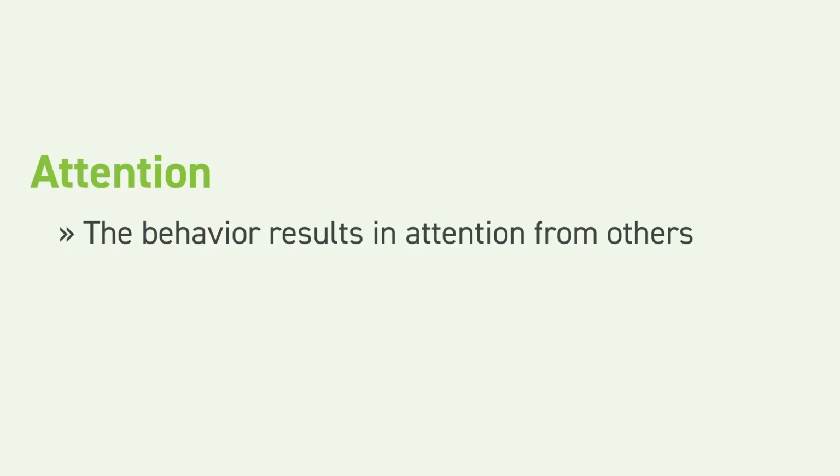Attention. You might have a situation where your child screams out of nowhere and you go to them and of course you ask them, is everything okay? You check to make sure that he's not hurt. You maybe give him some hugs and some cuddles. Maybe you go off and do something afterwards so that you can kind of distract him. So the screaming has functioned effectively to get him attention.